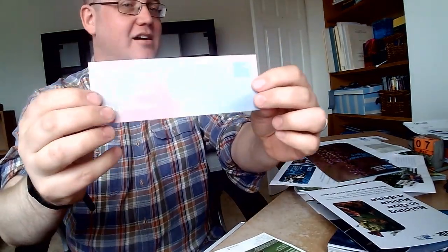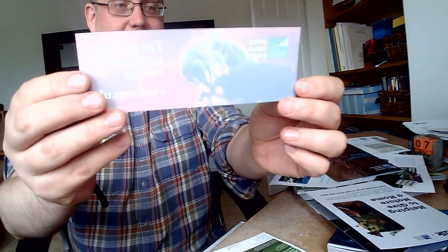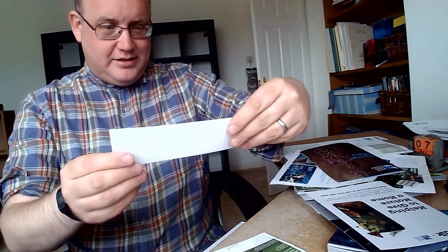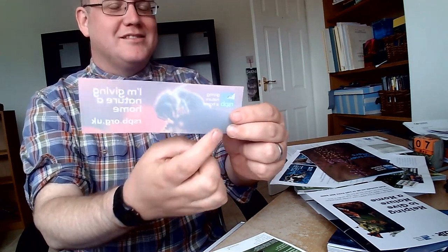I have an RSPB car sticker. Yeah. I'm giving nature a home, it says, which is good. Glad to hear it. Though, I don't know how well this is coming out, but it's a bee. It's a bird. It's a bee. Like, birds. Bees. Yeah, birds and bees. I would have preferred a picture of a bird.